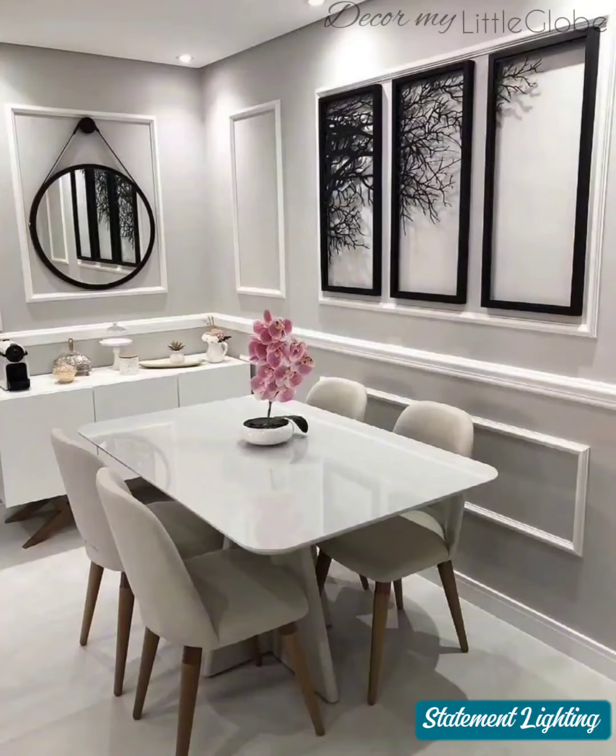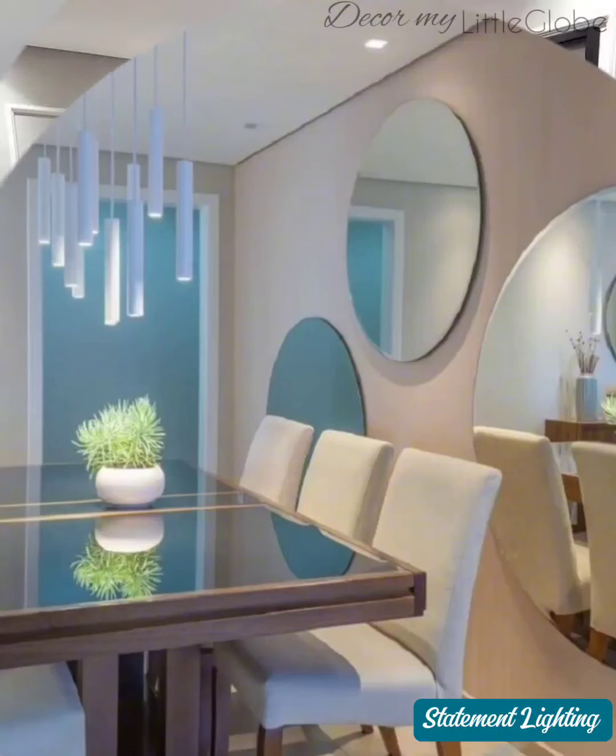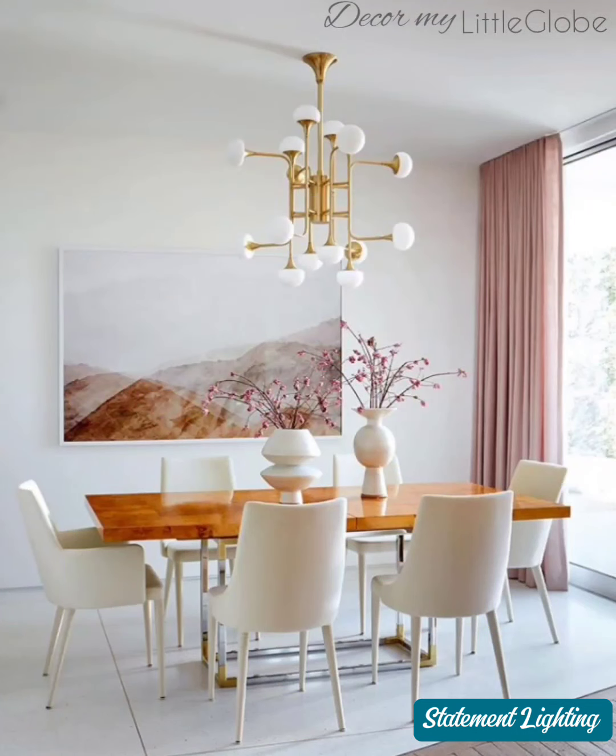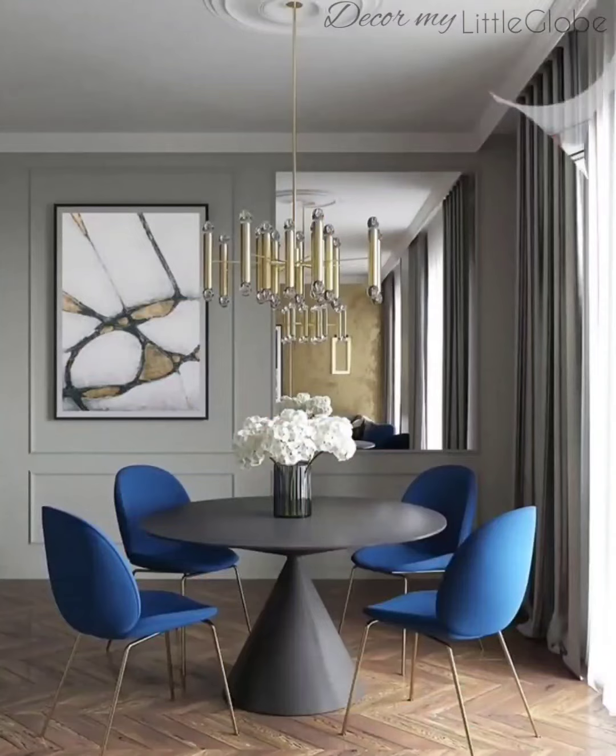Statement lighting. Invest in a show-stopping chandelier or pendant light fixture that becomes the focal point of the room. It can be modern, vintage, or even a unique DIY creation.